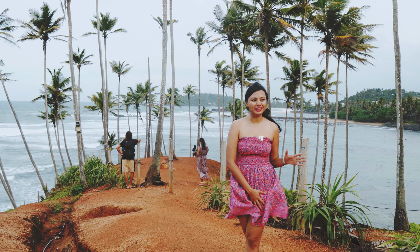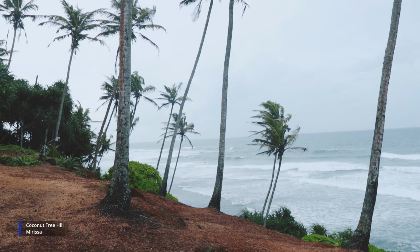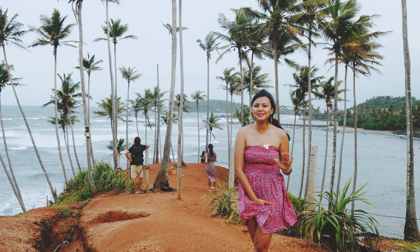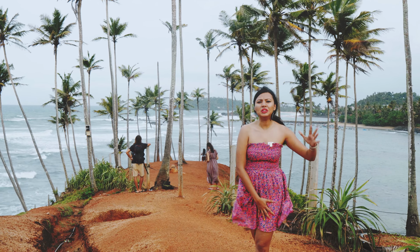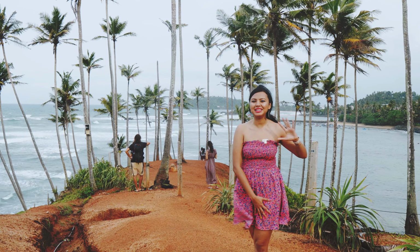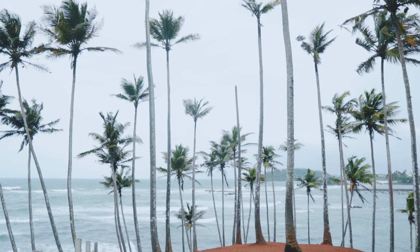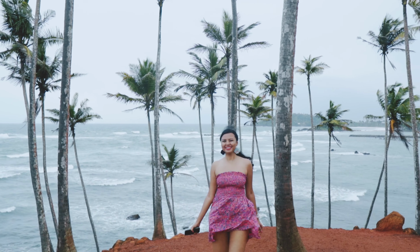First on our agenda was to visit the Coconut Tree Hill in Mirissa. This is basically that Instagram popular iconic Sri Lanka landmark that you must have seen all over social media. It's basically this hill with lots of coconut trees placed very aesthetically all around, and it overlooks the ocean. The view from up here is the best that I've seen in all of Sri Lanka till now.